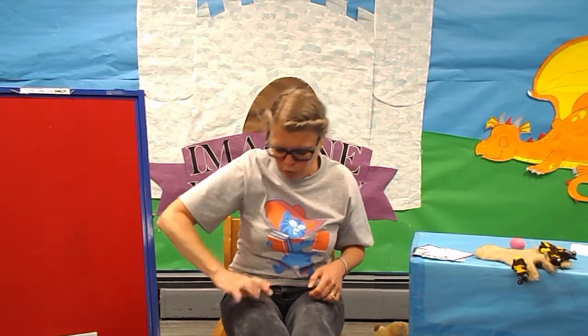And grown-ups, if you have a baby that's too small to do this, you can make the spider and have that spider crawl on your baby. Yeah, okay, here we go. And this is called Little Miss Muffet. And this is Little Miss Muffet.